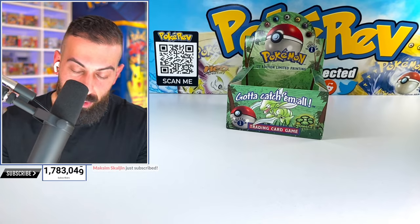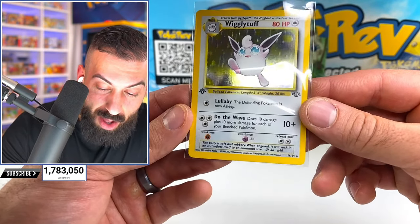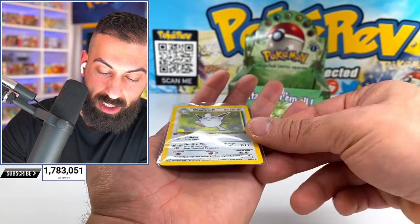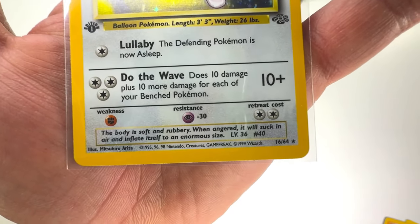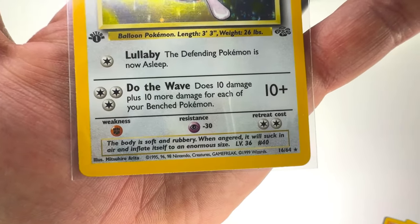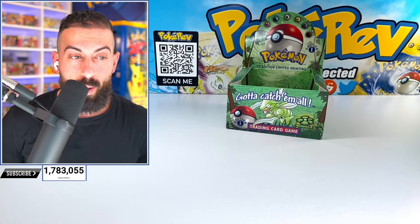And this is actually pretty cool. So it's the balloon Pokemon. It's 26 pounds. I don't believe you. The body is soft and rubbery. I'm not just saying that. It's actually legitimately the body is soft and rubbery. When angered, it will suck in air and inflate itself to an enormous size. The body is soft and rubbery. That is the quote of the day, ladies and gentlemen. That's Wigglytuff right there. That's the one pack magic.